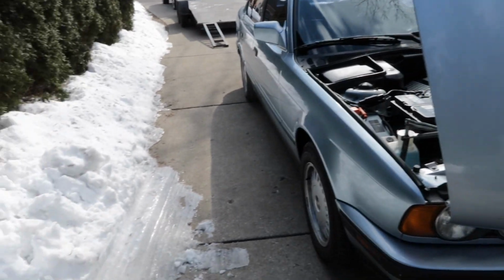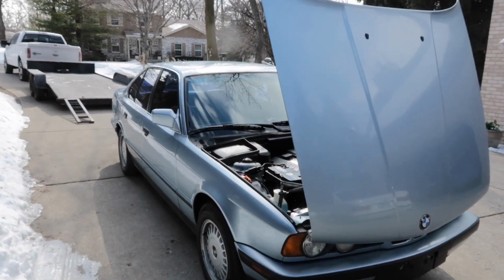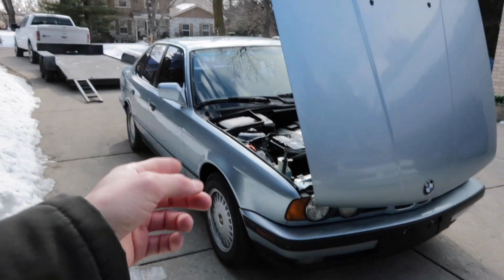Being there and having a rental car is not fun. I want to be on my own time. I want to explore the country. I'll be done with college, and I've just been really wanting to do that trip, and I think this would be the perfect car to do it.